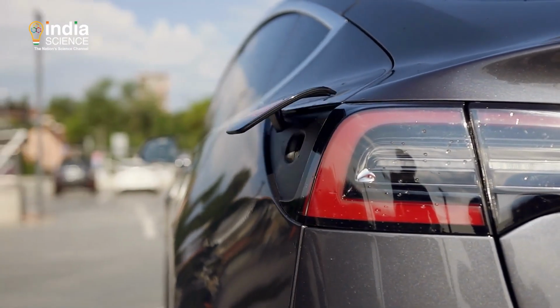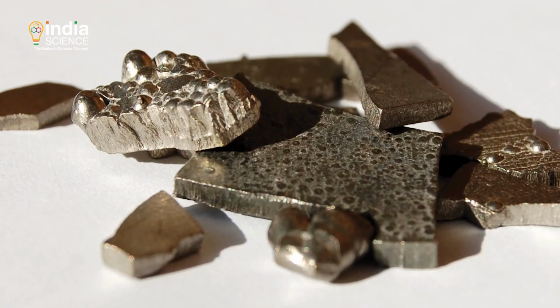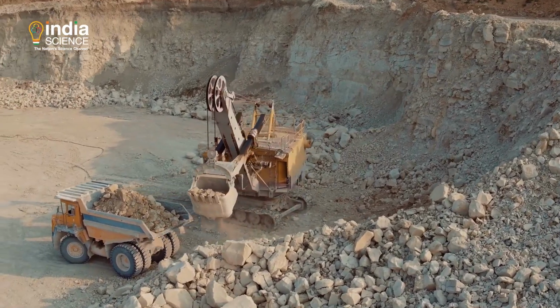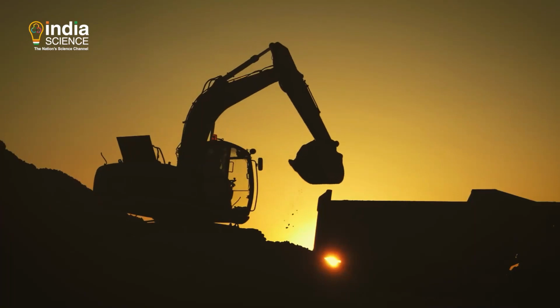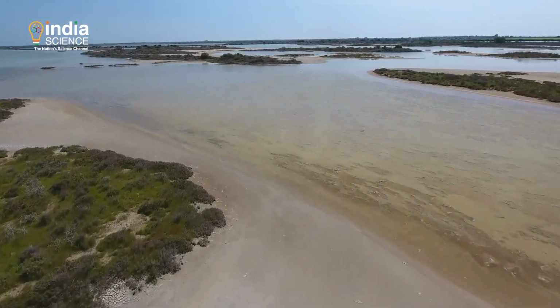And BEVs are not without their shortcomings. The batteries contain lithium, cobalt, and other metals which need to be mined. Mining of lithium has shot up by over 58% in the last decade. Extracting metals could deplete water reserves and impact sensitive ecosystems.